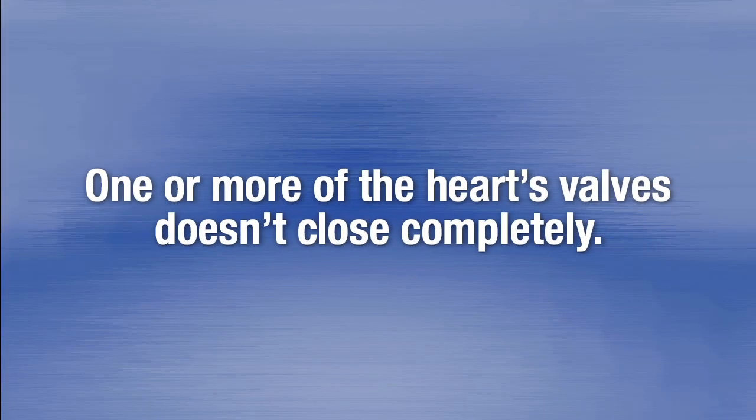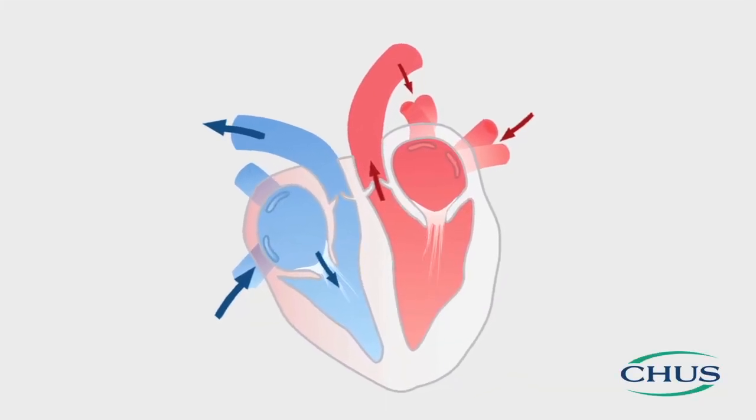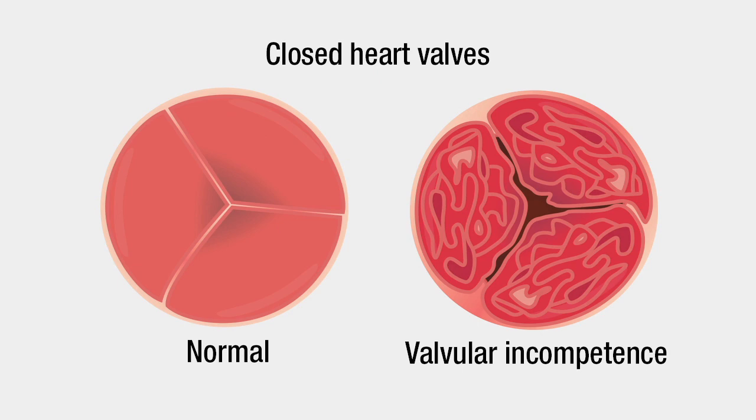One or more of the heart's valves doesn't close completely. On the other hand, when one or more valves doesn't close completely, blood can seep back into the chamber it came from. This is called valvular incompetence.